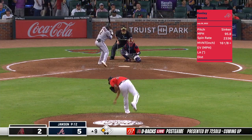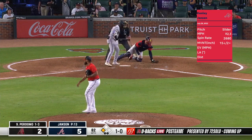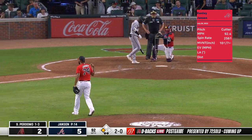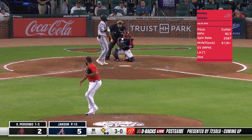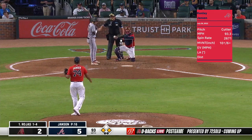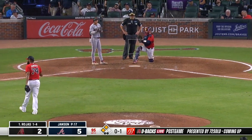Sometimes he's very quick, other times he's very slow. Just doesn't give you the same rhythm as a hitter. Perdomo being patient. He's worked it to 3-0. Didn't get the call from Bruce Dreckman at the belt. Perdomo takes off, and Rojas looks at a cutter for a strike. Sinker is low. It's 1-1.